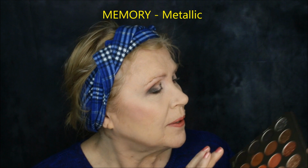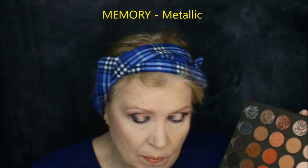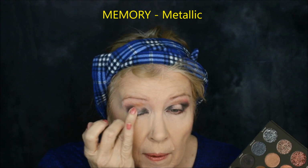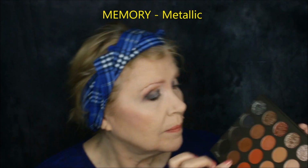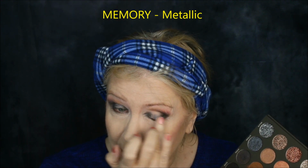I'm going to go up into, this is one of my favorite shades in the palette. This is the Metallic Memory. And I'm just going to use my finger again. Very, very pretty shade. Just going to put that in the middle here, right in that middle bar. Do you see what that did? Just going to tap it in.